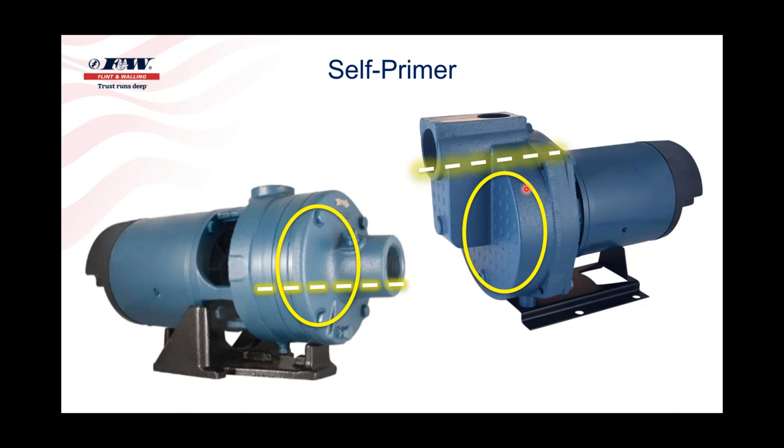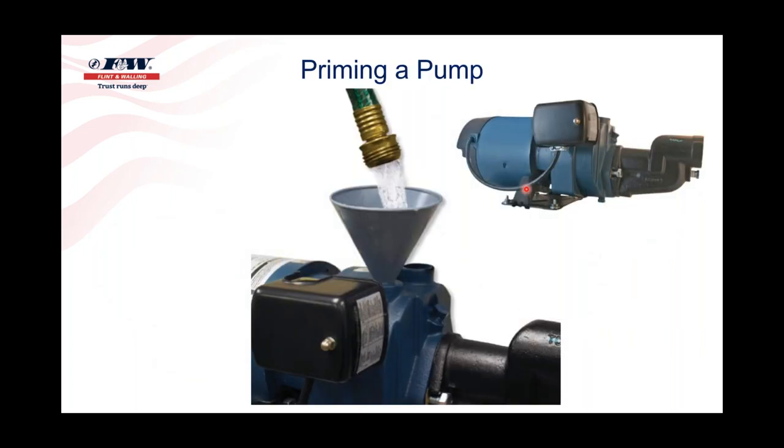That's why it gets its name, self-priming. So again, if these circles kind of indicated where the impeller would be inside these pumps, you can see that the one on the left, the overwhelming majority is sticking up out of the water, and the one on the right, all of it is still submerged in water. So that's the difference between the self-primer and the straight centrifugal.